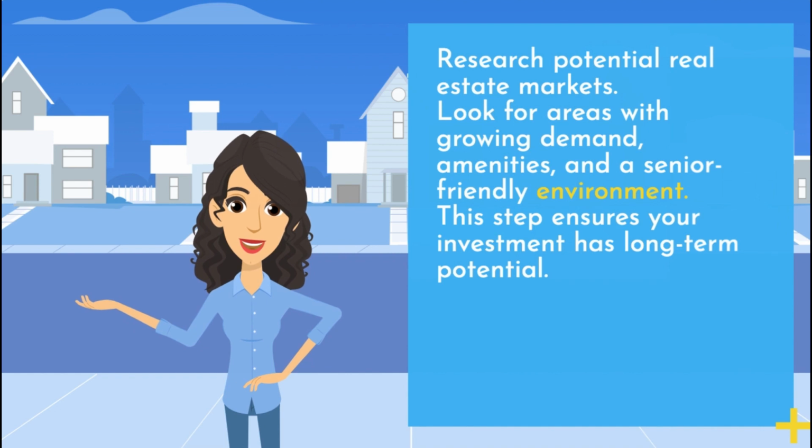Researching markets. Research potential real estate markets. Look for areas with growing demand, amenities, and a senior-friendly environment. This step ensures your investment has long-term potential.